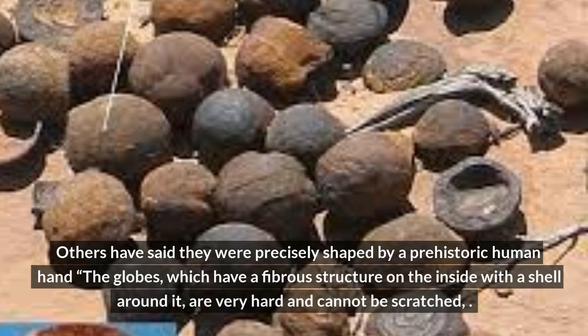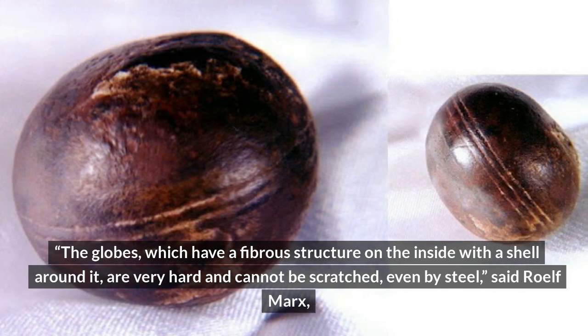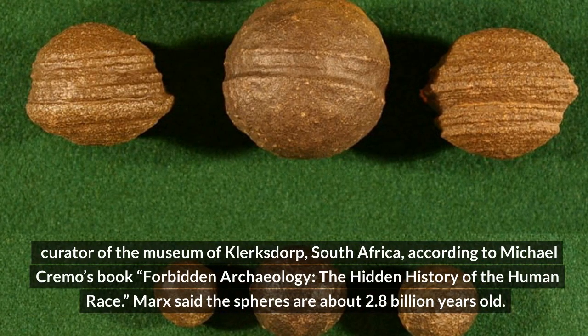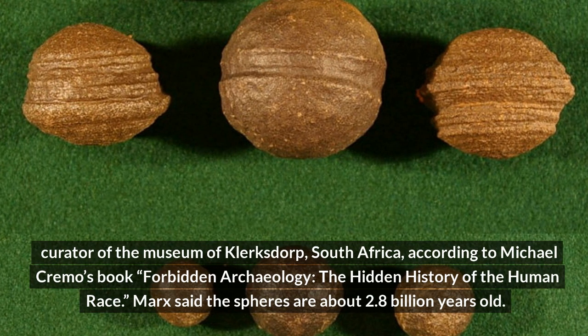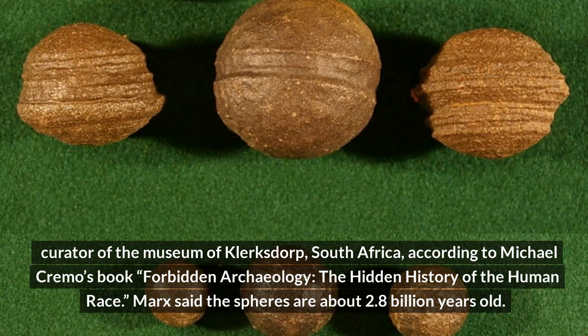The globes, which have a fibrous structure on the inside with a shell around it, are very hard and cannot be scratched, even by steel, said Rolf Marx, curator of the Museum of Klerksdorp, South Africa, according to Michael Cremo's book Forbidden Archaeology: The Hidden History of the Human Race. Marx said the spheres are about 2.8 billion years old.